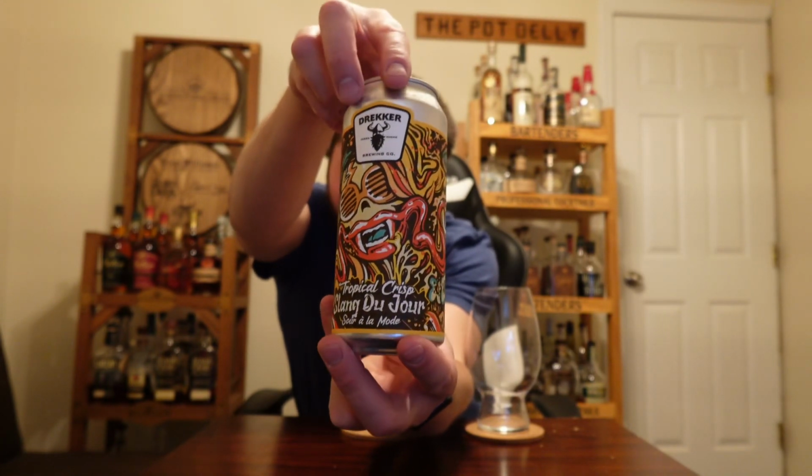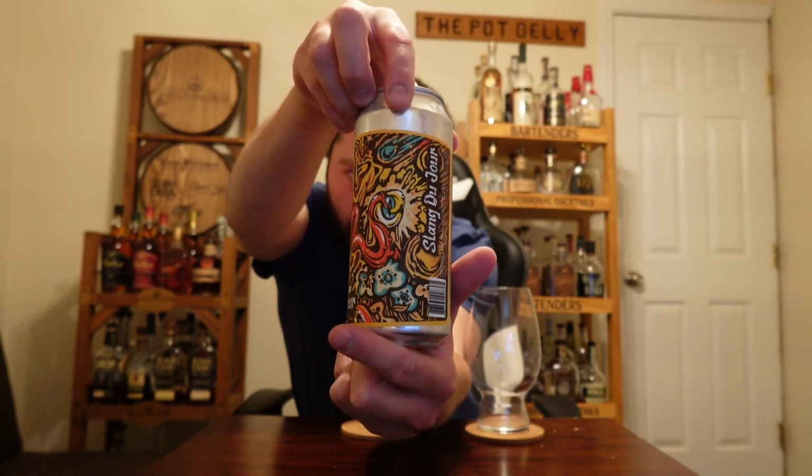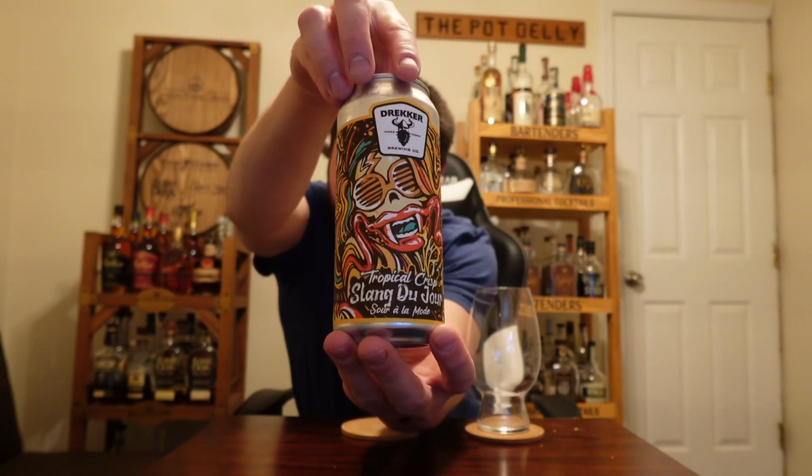Let's just get another shot of the can art there. Really cool looking. So this is pretty much like their pie series. Without further ado, let's crack it open, go for the pour, check out the appearance. Picked this up for $5.59, a single can. It's been a while since I've had a Drekker beer. Typically really enjoy them.